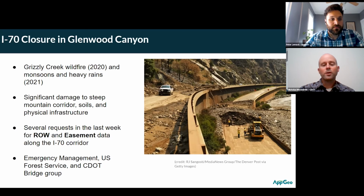So in the last week or two, we've had a lot of requests for right-of-way and easement data in that stretch, which has been really nice to have in our hip pocket. Some of the groups that have requested that data are the State Emergency Management Group, the U.S. Forest Service, and the CDOT bridge folks also utilized it.